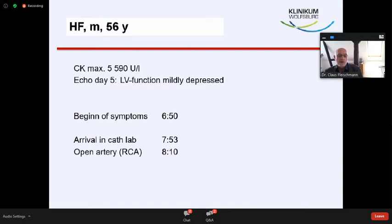So I want to draw your attention to the organization of this case. He had beginning of symptoms 10 minutes before 7, and he had the artery open in 10 minutes after 8. So this is 1 hour and 20 minutes.